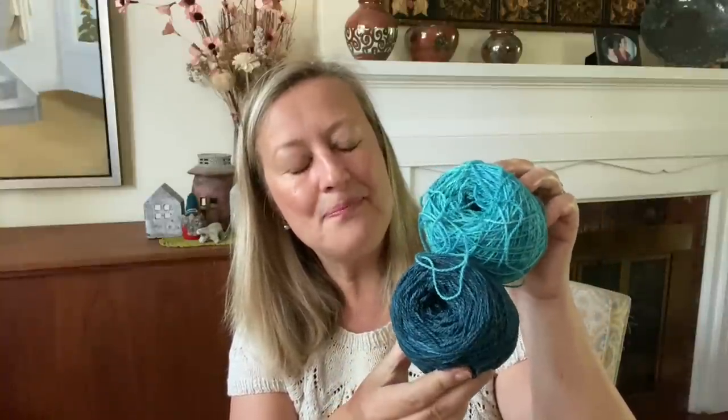one's more turquoisey. So I'm going to be making a shawl, not by a Nordic designer, but by Amber O'Brien, who I believe is in Australia. It's called the Kimba Shawl. And I haven't actually cast on yet, but I'm going to be using these two for that.